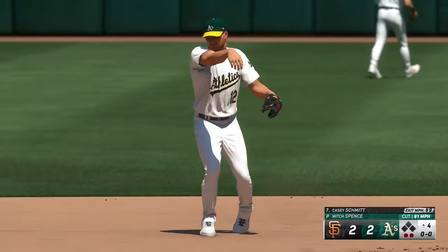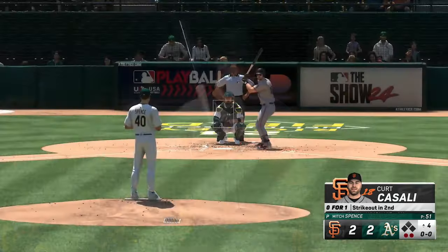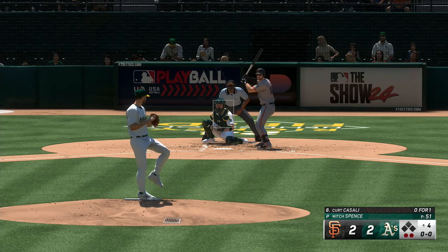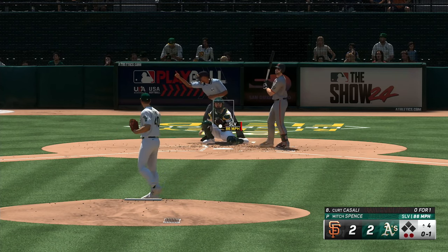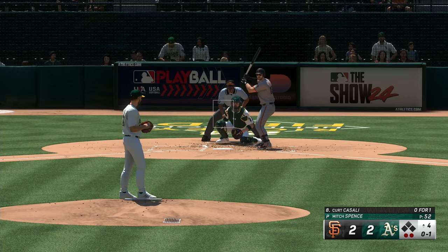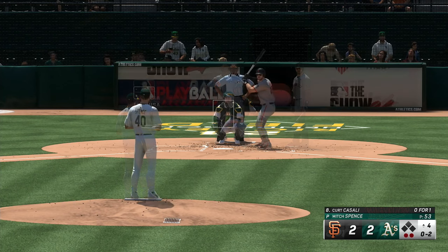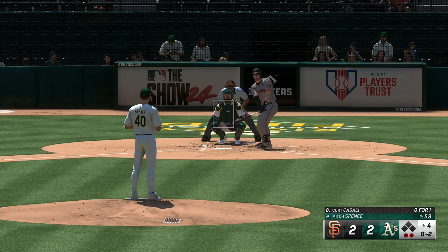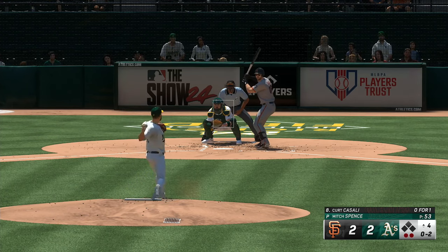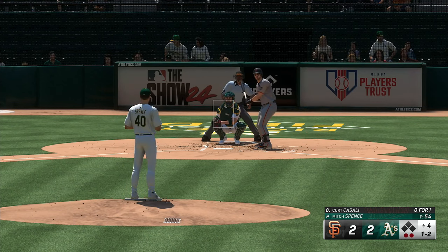Now batting, the catcher, Kurt Casale. He struck out swinging at his first at bat. Casale, 35 years old, and he was a 10th round pick back in 2011. That's a strike across the top of the zone. 0-2. That one misses, and a count 1-2. Two outs, bases empty.